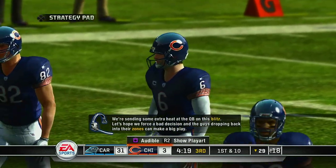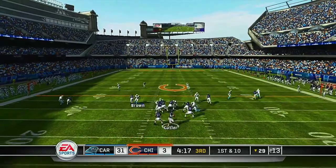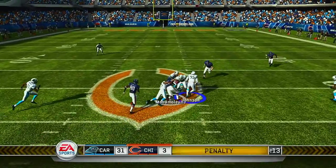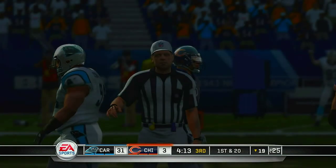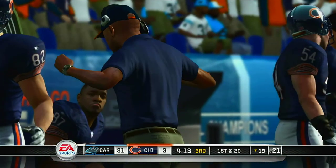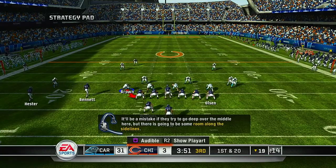Listen up, we're sending some extra heat at the quarterback on this blitz. So let's hope we force a bad decision and the guys that are dropping back in the zone. The pass is away. And we have a flag on the play. Holding offense. And that will back this one up. Penalties like that sometimes will split a huddle. You'll get half the guys patting you on the back and saying that's okay, and the other half are looking at you like, you idiot.